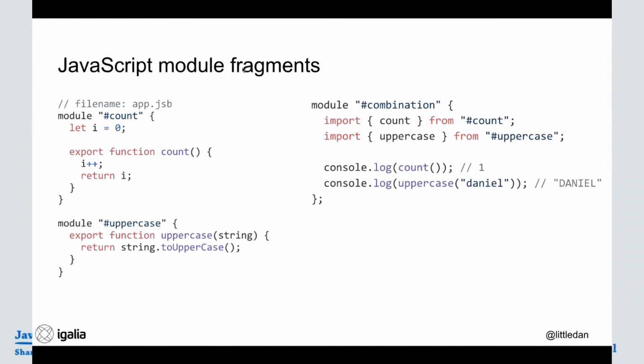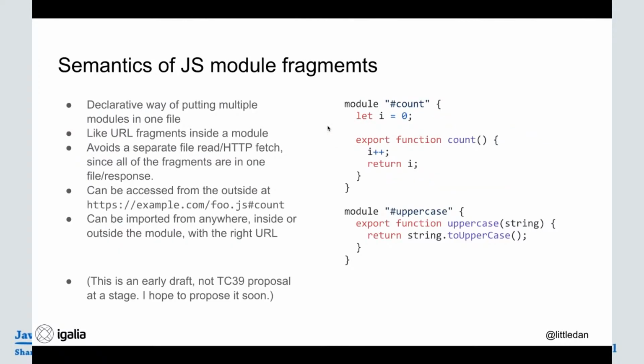For example, we could call this JavaScript module fragments. So, you have fragments or IDs in an HTML page addressed by these hashes. What if we had that for JavaScript modules as well? So these are all in some particular file, and you could import these modules, these inline module fragments, by a URL that ends with a fragment.